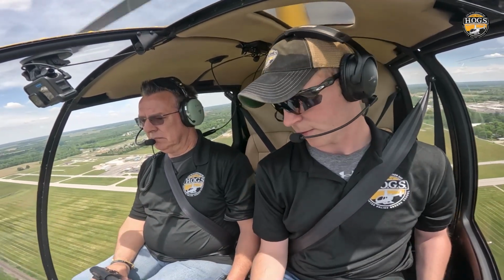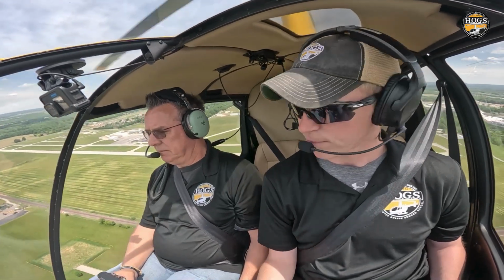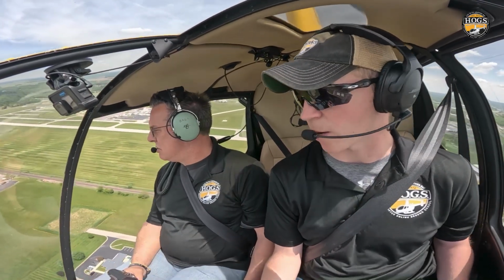Bravo is going to be overflying the field right about now. Left turn into a 45, left now 125, cold water. That is a busy airport.